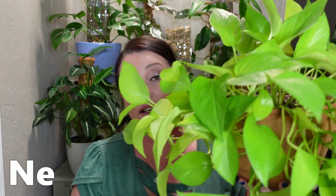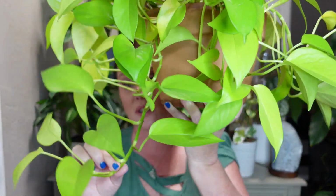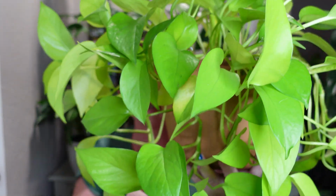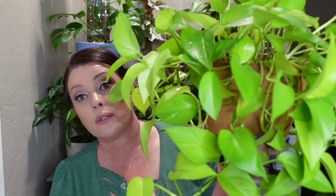Second plant I'm going to show you is my neon pothos, and I have just been loving this plant. I've cut this plant multiple times, and it just keeps growing back. It's so beautiful. I did repot this plant on a video with you guys, probably, I think it was like September of 2021. If I can find that video, I will link it above for you guys. But it is just a beautiful plant.